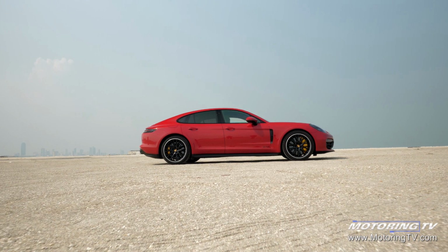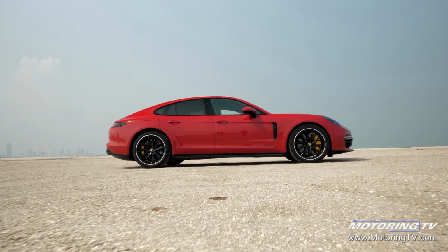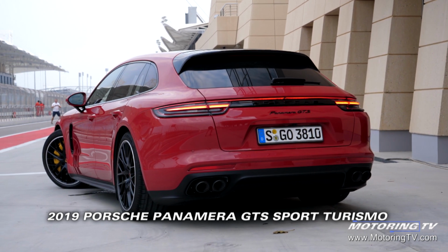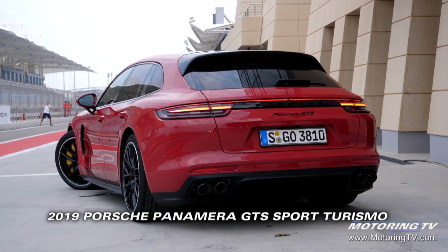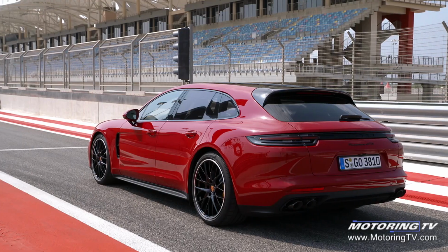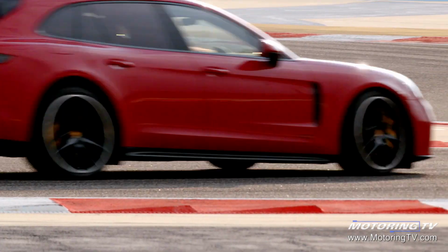So we have typically the Panamera GTS as a sports sedan, but also, and for the first time, we offer the Panamera GTS Sport Turismo. So a Sport Turismo that features, or that has all the GTS typical features, is available now.